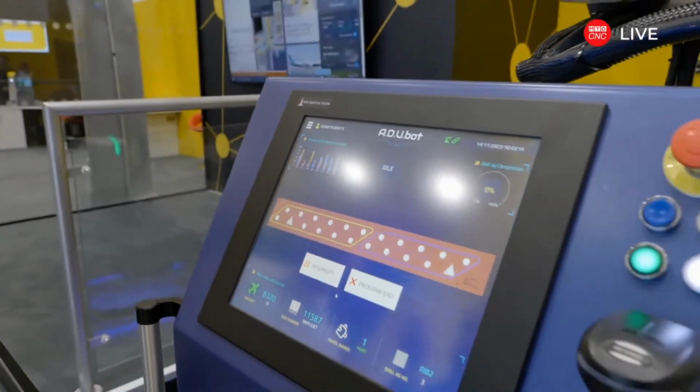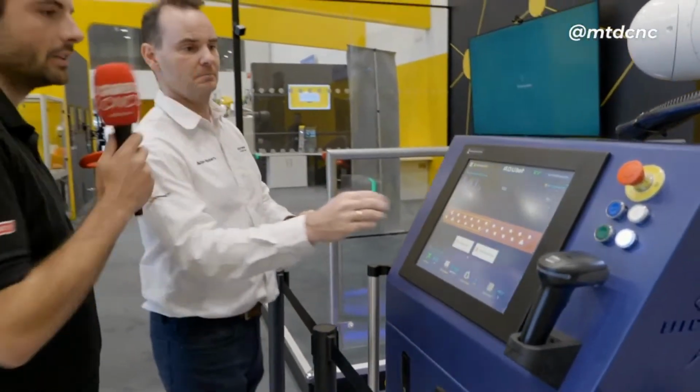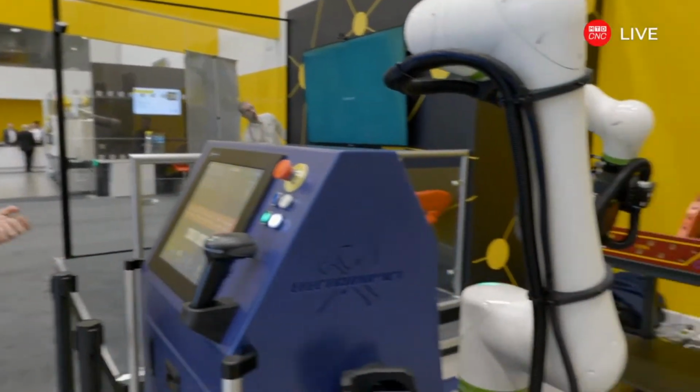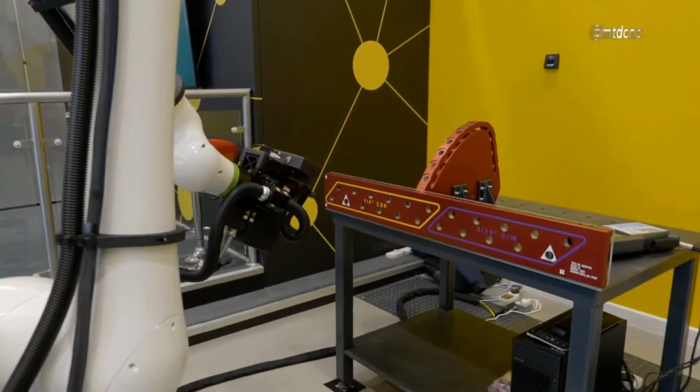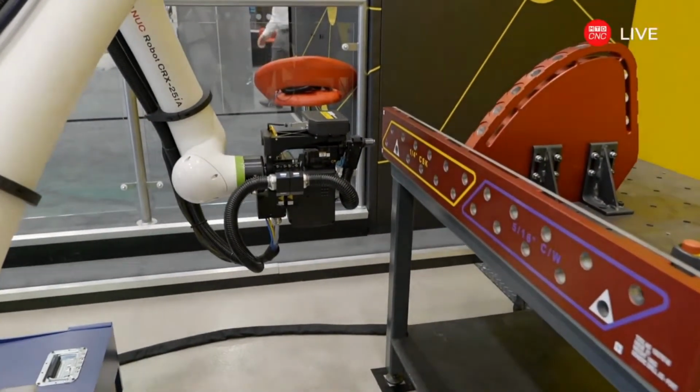What's happening next? So now it's waiting for us to confirm that we're good to go. Okay, I'm pretty happy. So blue, green, let's go. And then we start drilling. Yep. There's also, what I find interesting, a bit of a digital little secret recipe here on the screen over there.